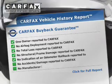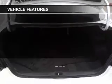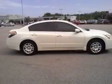Carfax is offered to provide you with peace of mind. Plus, enjoy these notable features that are included in this vehicle. Cruise control. And for your peace of mind, the following safety equipment is included. Traction control. Low tire pressure warning.